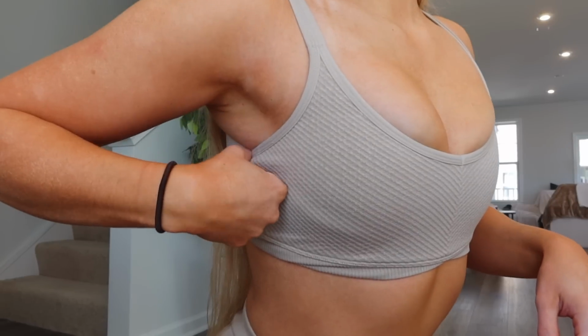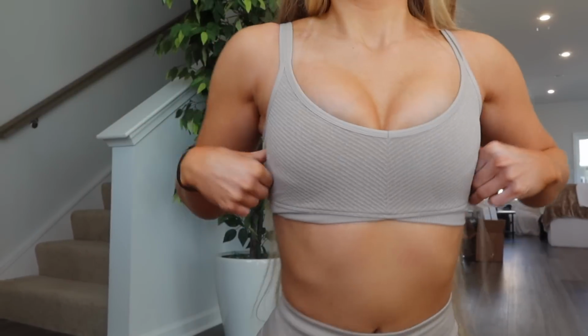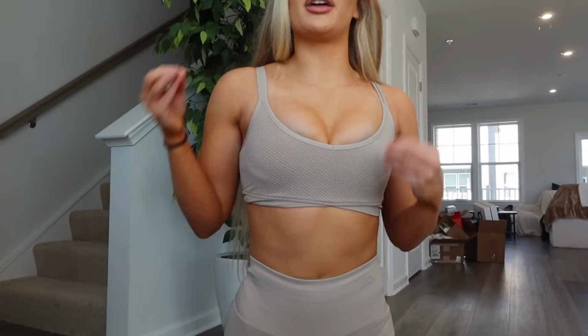Definitely feel like you can size up if you're in between, because I feel like it's kind of tight right here and kind of chopping my boobs in half, but it's not terribly uncomfortable. The straps fit me really nice. I don't feel like they need to be tightened. I don't feel like they're too tight. And I just think maybe the only thing is, again, right here, because of the seam and just the material, it kind of digs in after a while, like wearing it for a while.